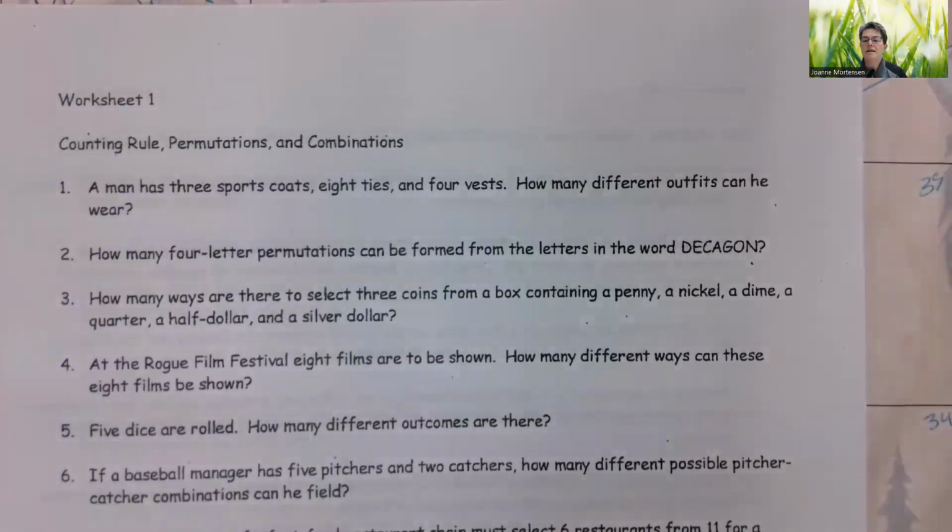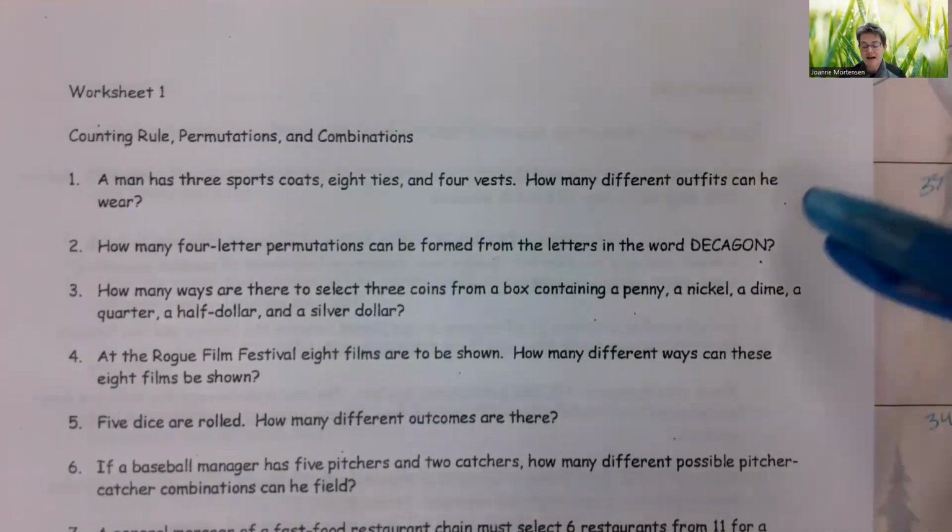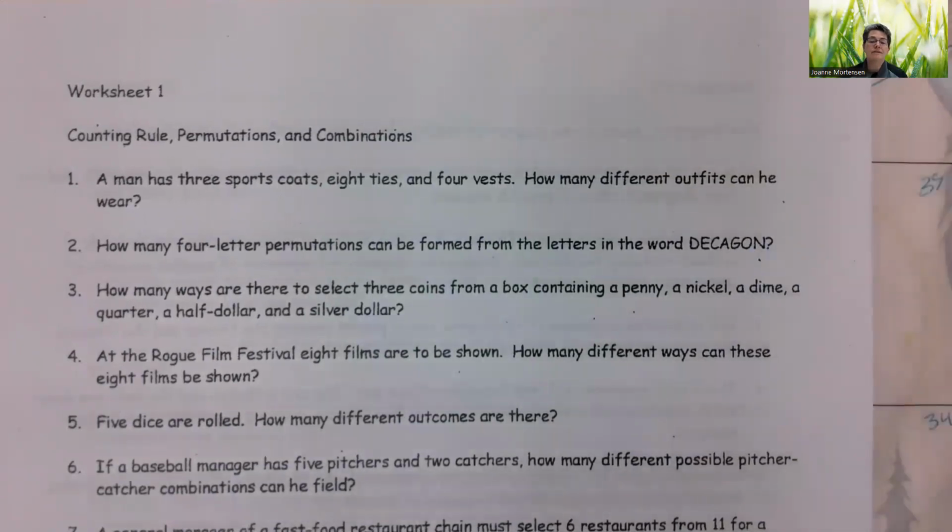Hi, everybody. It is time for some practice. Now, I think, honestly, depending on how old this video is when I'm making this, I gave this worksheet out to everybody, and we're going to go through it and determine what kind of question it is. But I didn't take the time, and I didn't plan to take the time, to work out each question.